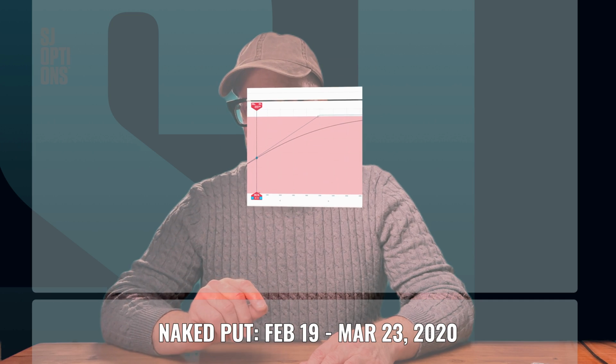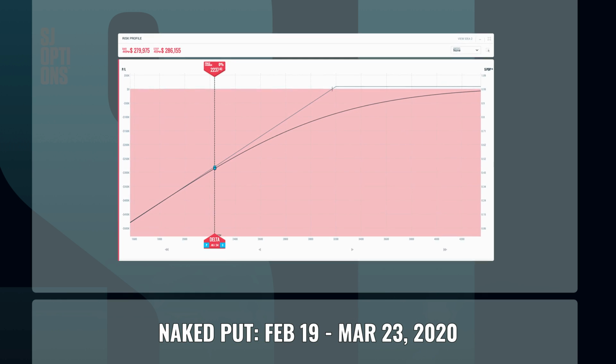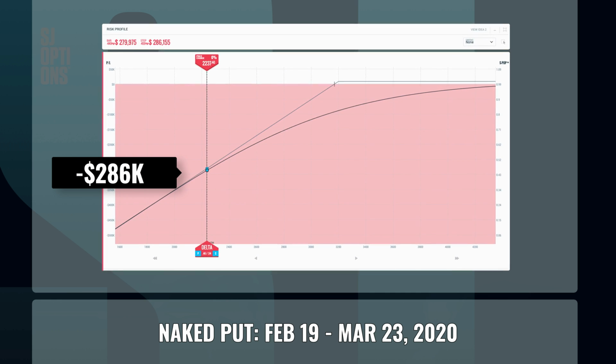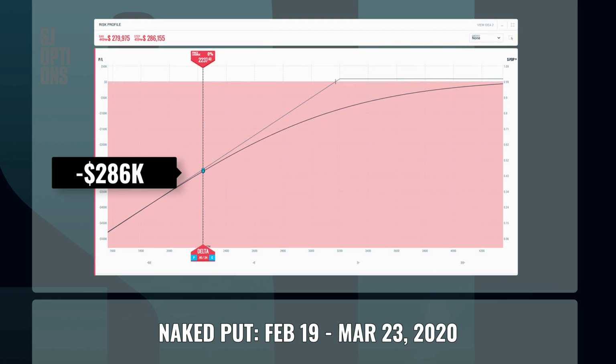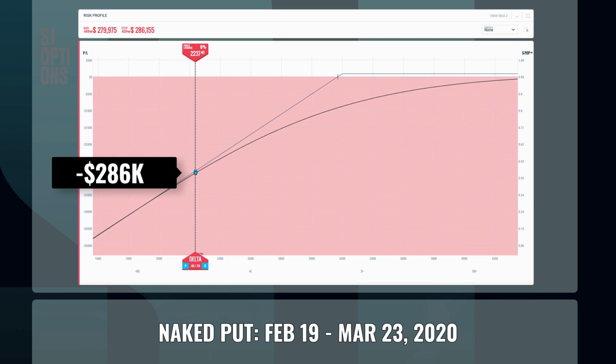During a market crash, the naked put seller faces unlimited risk, which snowballs because of the vega, vama, and vana Greek structures. For instance, from February 19th, 2020 to March 23rd, 2020, SPX fell roughly 35%, and the naked put lost $286,000 and required an additional margin of $62,000 to stay in the trade.